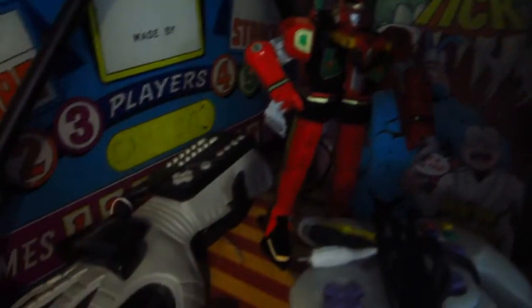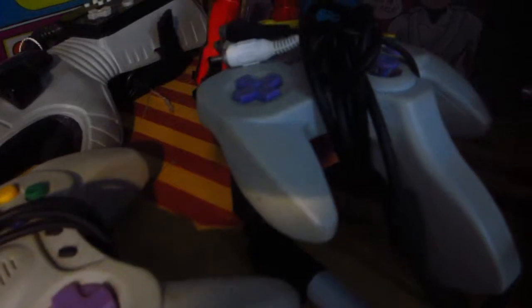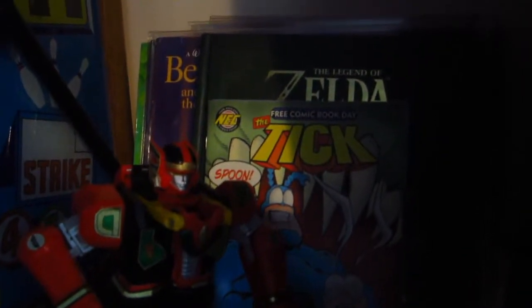And over here, I got my Power Glove, a little Power Joy controller that I got for a Christmas gift a long time ago. My Zelda book, Tick, and some Laserdisc. Oh, man down.